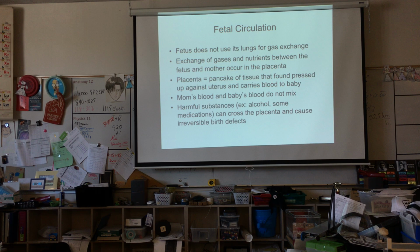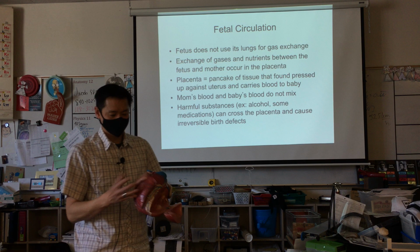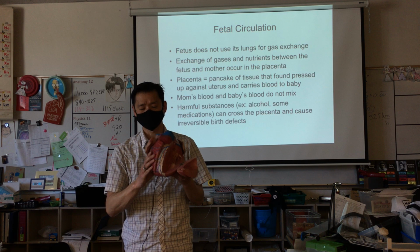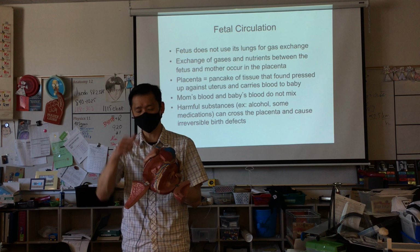Now, because it's oxygenated, guess what? It doesn't need to go to your lungs. Remember the right atrium here? So it'll fill up the right atrium, and then go to the right ventricle. My apologies, it won't go to the right ventricle, because the right ventricle squeezes and the blood goes to the lungs. So it doesn't need to go to the right ventricle. So blood will get to the right atrium via the umbilical cord and via the superior and inferior vena cava.